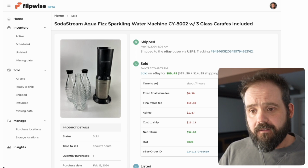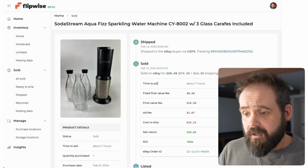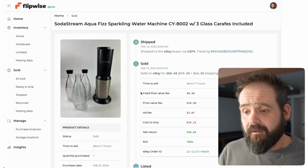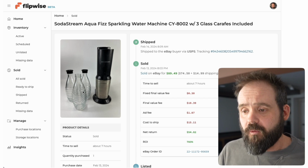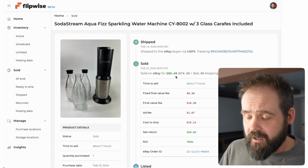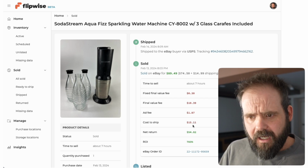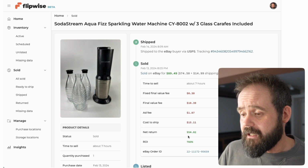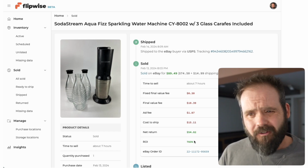But this ended up being, apparently, SodaStream's top of the line unit. And so it's very desirable. It sold in 7 hours. The other good thing about this is I had 3 of these bottles. I think when you buy it new, you only get 2. And so having that third one allowed me to up that price quite a bit on it. Ended up selling it for $89.49. That's $74.50 plus $14.99 in shipping. The cost of ship was $15.11. It is a kind of a big unit. The net return on it was $54.82 for the best flip of the week. The ROI there was 783%. And so SodaStreams, I see them all the time, and I generally pass on them because they're not that valuable, but this one ended up being really valuable, and I'm glad I did pick it up.